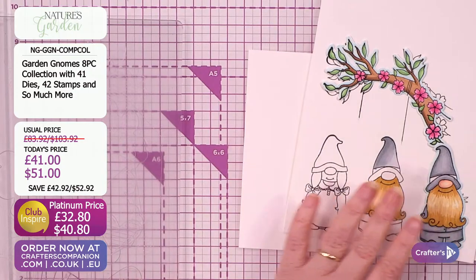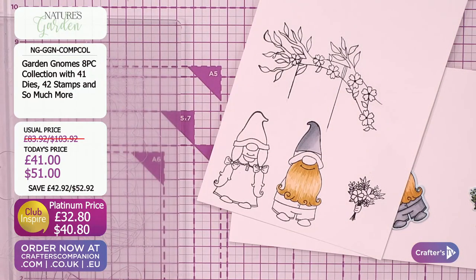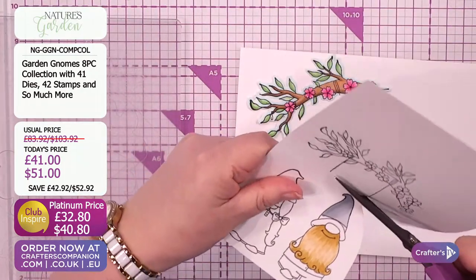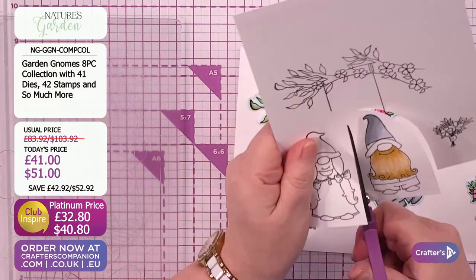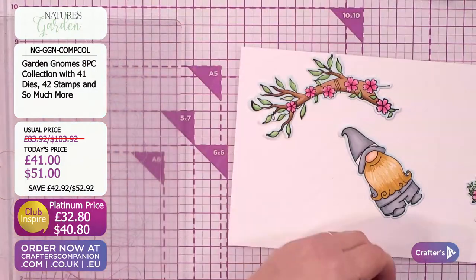Okay. Now, we're just going to take the outline die, and I'm just going to grab a pair of scissors, if I can see some. Yes, there. Perfect. They'll do nicely. Right, grab a pair of scissors, and I'm just going to roughly cut him out. Don't have to be too careful, because we're going to use the die. Yeah. If I was cutting them all out, I'd just line up all the dies, but I'm not.